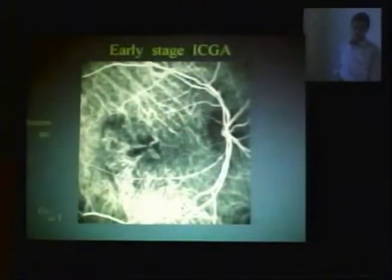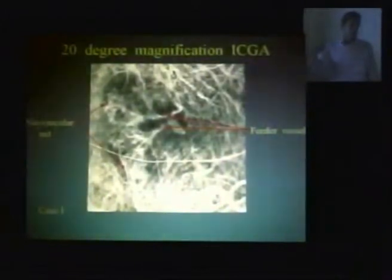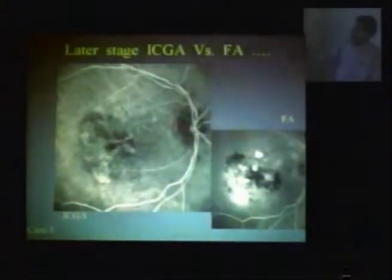Then we look at high magnification. We see much more details if we take a bigger image. And then we see the details of the neovascularization. And we see the feeder vessels here. Does everybody see the network here, the network there, and the feeder vessels there? That is only visible with ICG. And even a little later stage still details with ICG, but nothing on fluorescein.